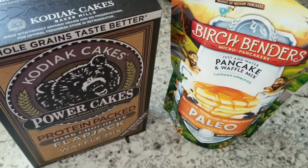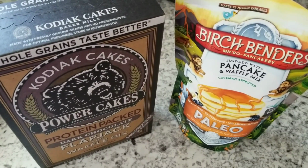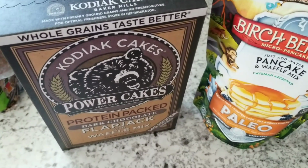I might go ahead and try the flapjack, the protein pack one for today.